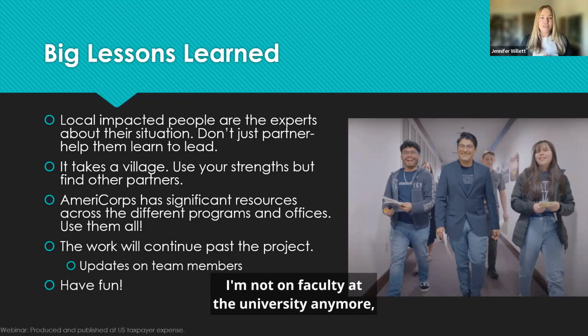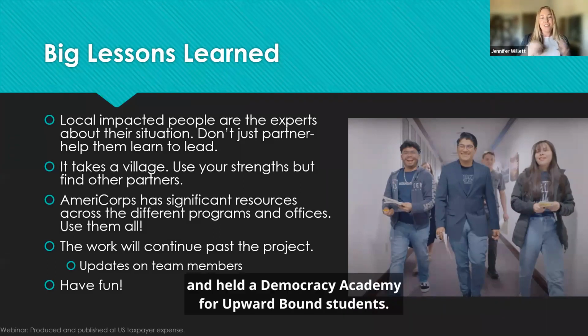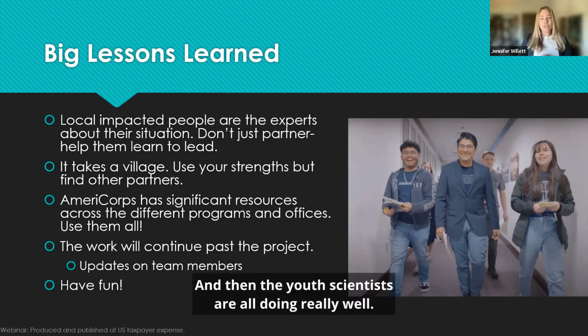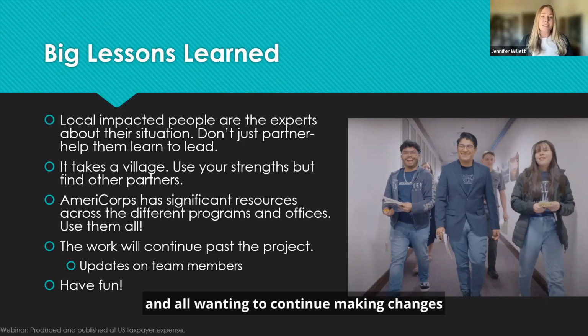I'm not on faculty at the university anymore. I now work on voting rights, but I still work with Upward Bound. We just collaborated and held a democracy academy for Upward Bound students. And then they went to the legislature with me, as you can see here, and they lobbied on bills that they care about. And then the youth scientists are all doing really well. Almost all are in college, many at very prestigious universities, many with significant scholarships, and all wanting to continue making changes in their communities.